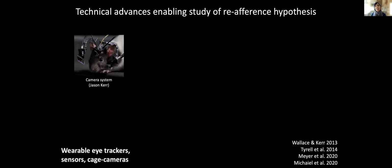So some of you might be thinking that all this sounds nice, but it requires leaps in technology we don't have yet. So I'm going to spend the next few slides telling you that we do. Let's go through step by step. We can measure eye, head, and bodily movements using wearable sensors and cage-mounted camera recording systems.